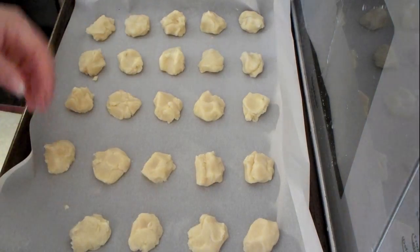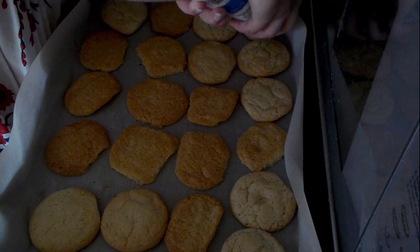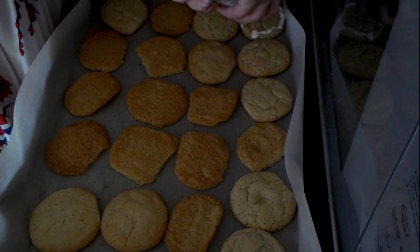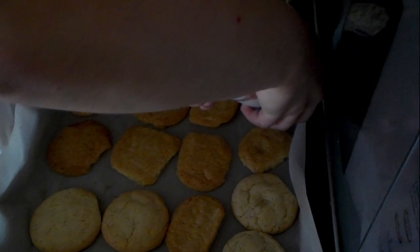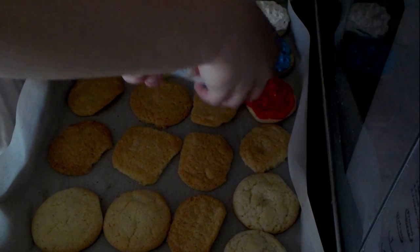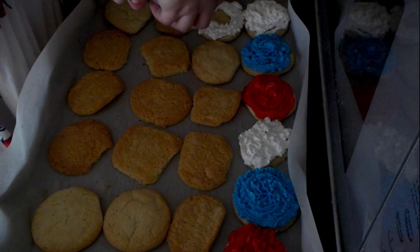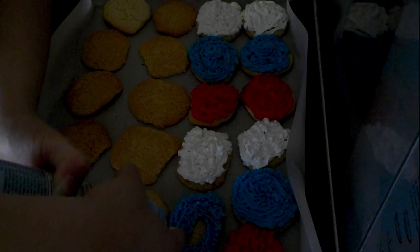says to do. I had to put mine in for about 7 to 9 minutes, but it took a little bit longer at times. Once they are done cooking, put some frosting on them. I used some cupcake frosting that I got from Walmart in red, white, and blue, which is our theme. And they had these little tips that you could put on for different designs. So cool, but it was a little bit hard to squeeze out.